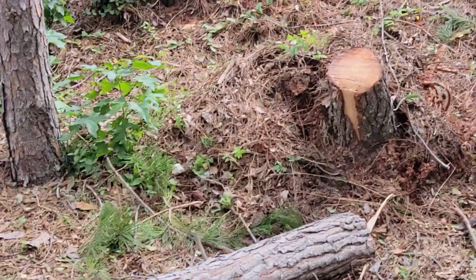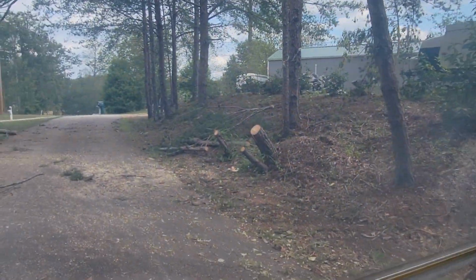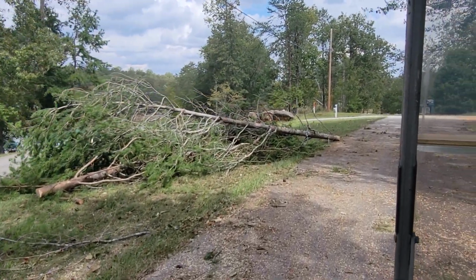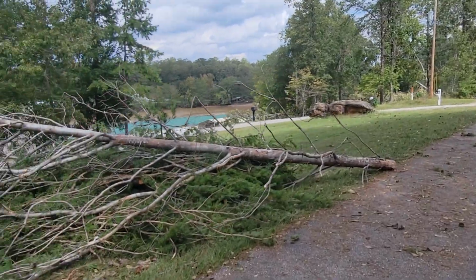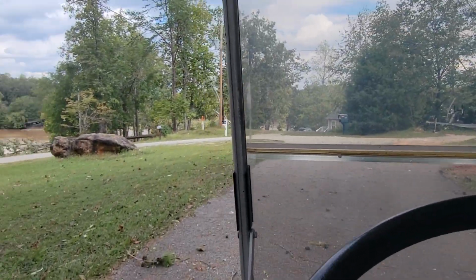There's one. Oh, I'm not zoomed out enough here. There's one, and there's a bunch more right here. And here's the trees. They were all small, but they all were leaning over the road, so you really couldn't get through with a car. We managed to snake through the branches on a golf cart.